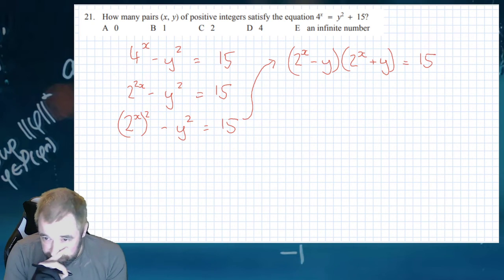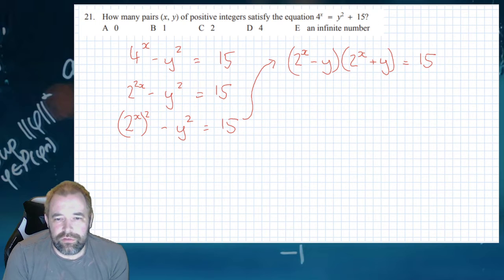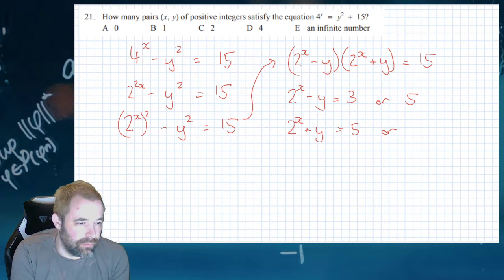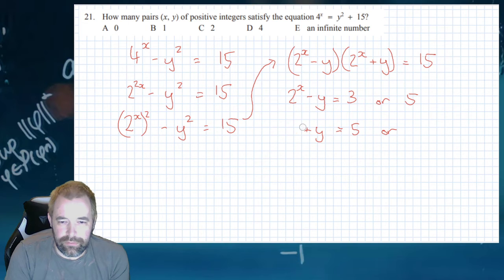And because they equal 15, we know that 2 to the power x minus y has to equal 3 or 5, and then 2 to the power x plus y has to equal 5 or, no. Could be 1 or 15 as well, couldn't it?